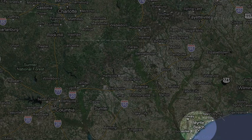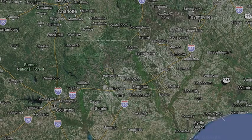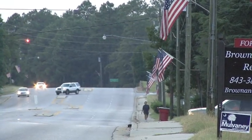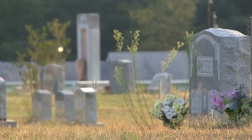McBee lies almost directly between Myrtle Beach and Charlotte, North Carolina. And you'll soon find out why that's important. The town limits are only 1 square mile, so it's quite small to say the least. Generations of people have lived here and died here. But there's one family whose 94 years in business here would put this town on the map.